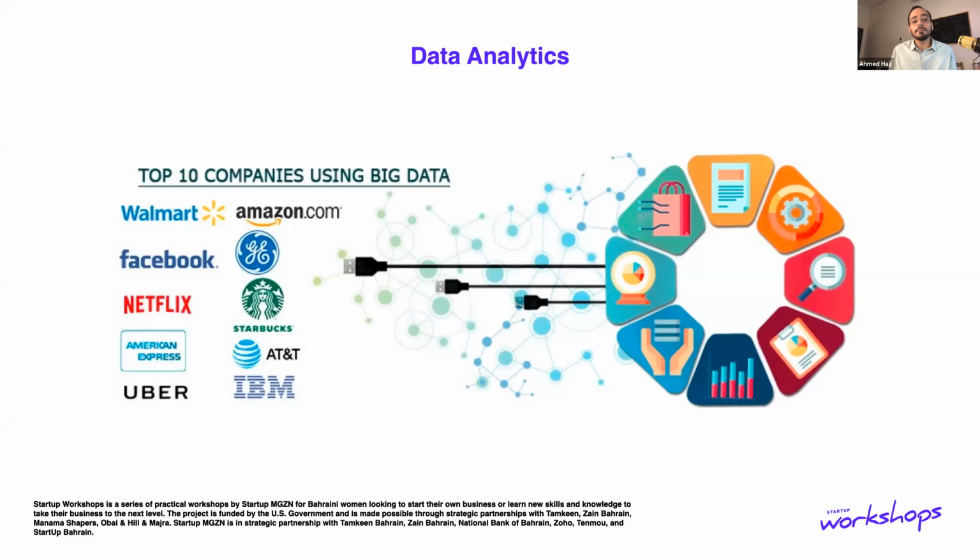Starbucks is a big company that's using data in opening and closing their branches. So if a branch is not as busy, they close it. But again, if it's having enough impact to stay open, they keep it. So data analysis is a very huge and very big field that you need to keep considering when you are doing your start, when you are doing some technology advancement for a startup.